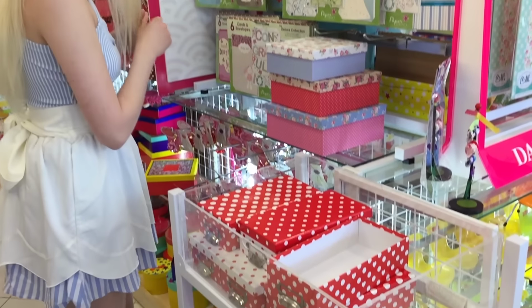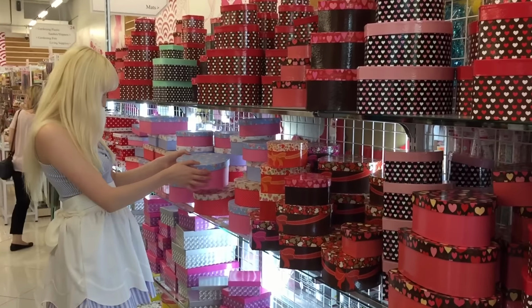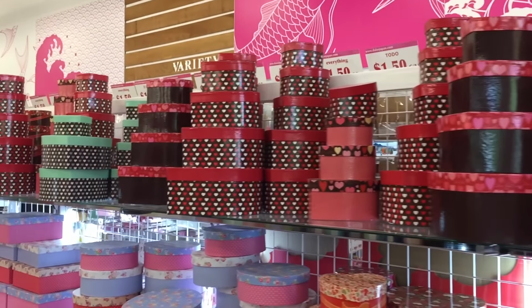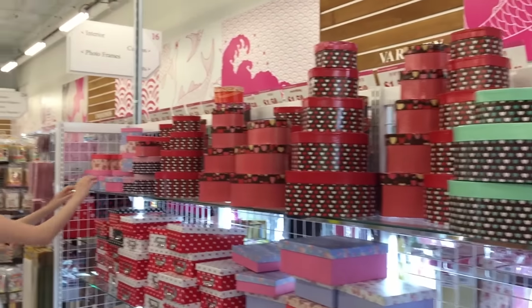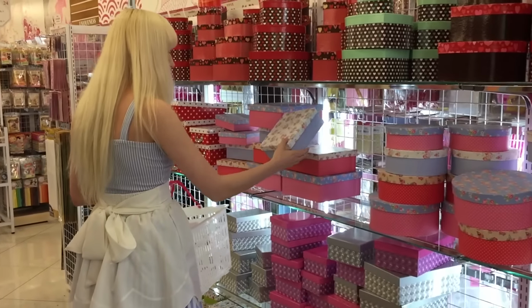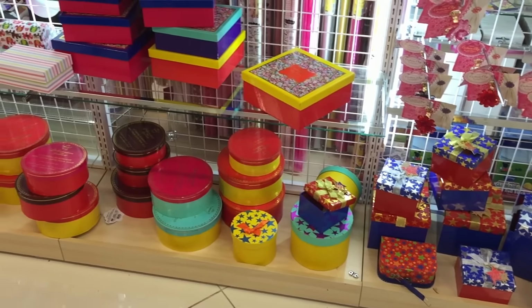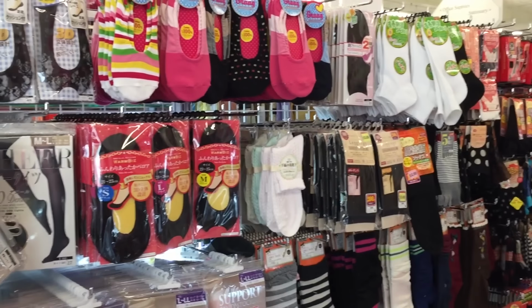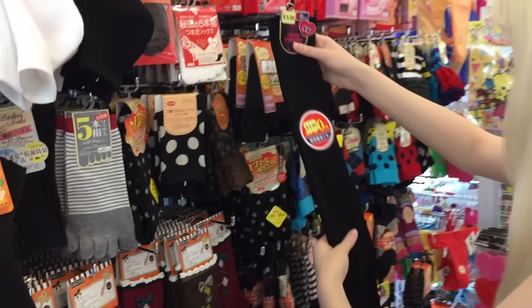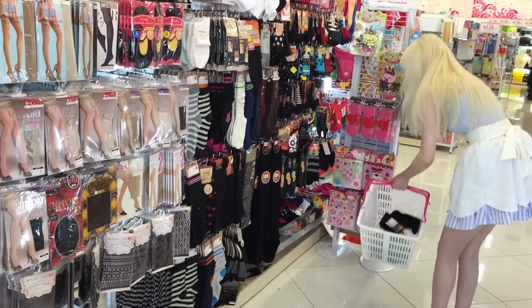Look! Cute boxes! This one's shaped as a heart. They have so many socks. I don't think I'll get this pair.